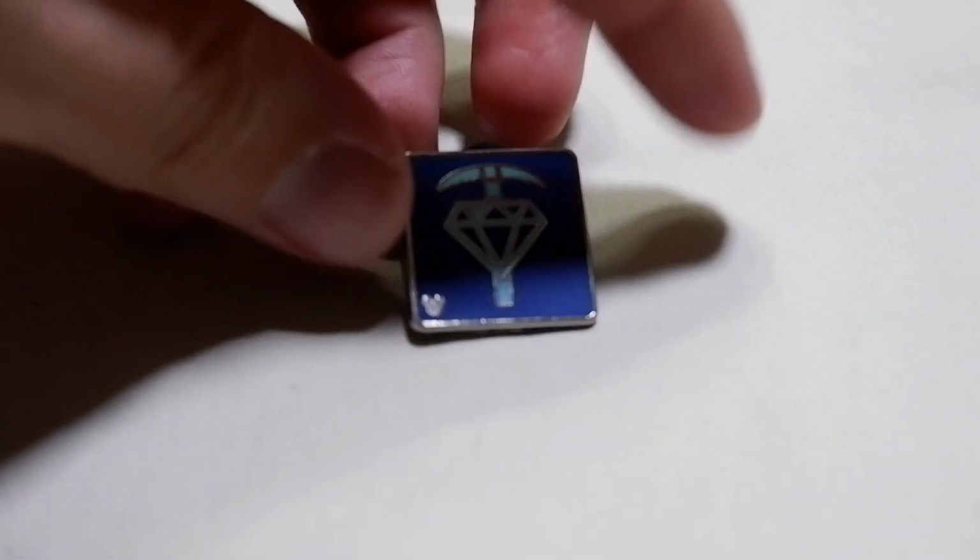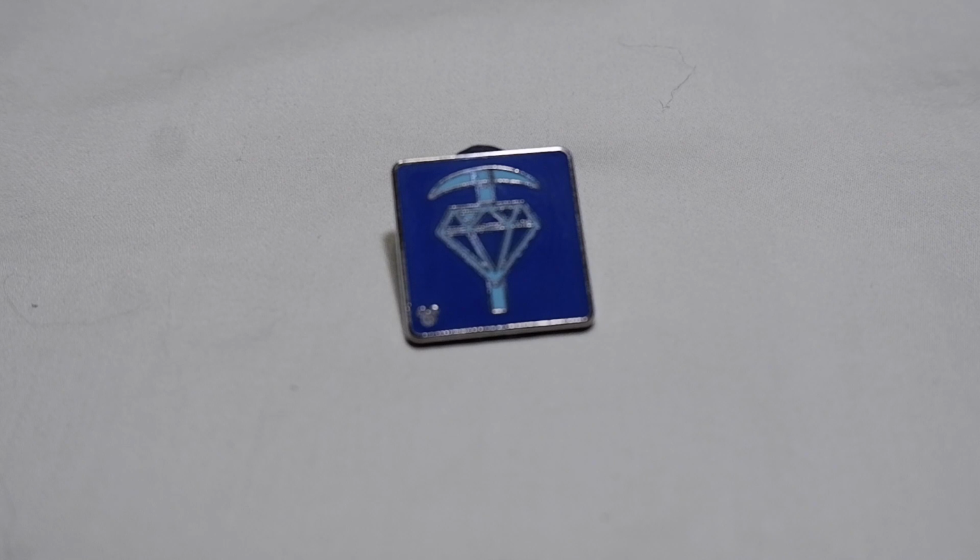One from Snow White. This is going to be for the seven dwarves and their mining and finding the gems. Not really something that I'm wanting to keep right now.